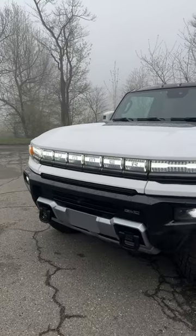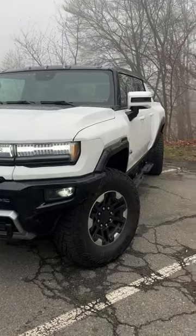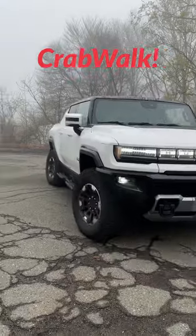It's got tons of cool features like four-wheel steering. Notice how the wheels are pointed in two different directions here.